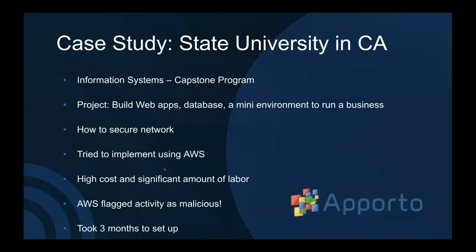In fact, one of our customers, who happens to be a state university in California, gave us this case study that became a very interesting seminal case study for us to understand the problems that universities have and why we should be setting up this program. So the project was a capstone program, which means students have to complete this project to graduate from this program. And the project consisted of building web apps, databases, essentially setting up a mini environment to run a business, like a small business.